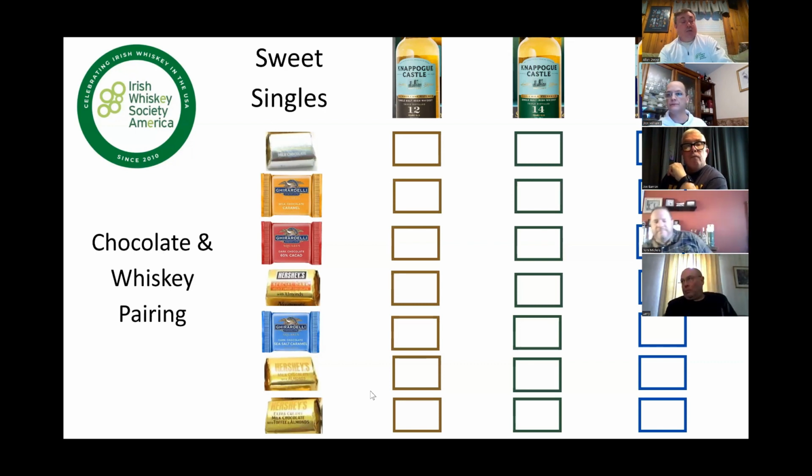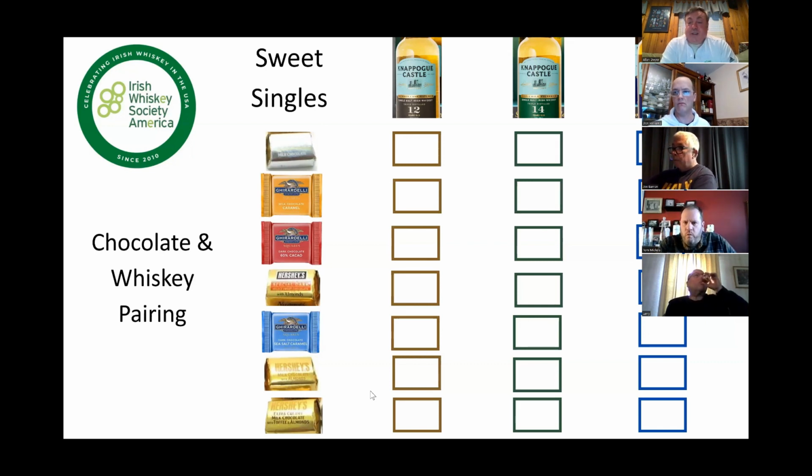One of the things you can do too on a different occasion would be to do a similar exercise with non-single malts. Because the single pot still is going to bring a little bit more of that spice into the mix. Also, depending on which pot still you're doing, it's already got that creamy mouthfeel. So with the chocolate, it can really work. Redbreast might be a good example. And even blends that have a grain component are going to bring a different element to it.